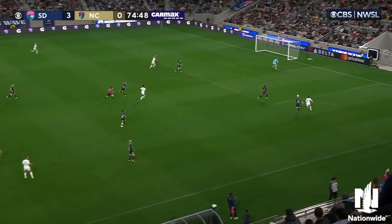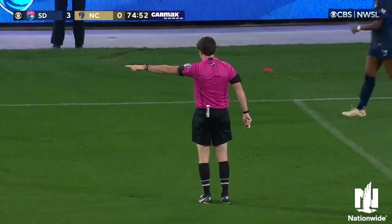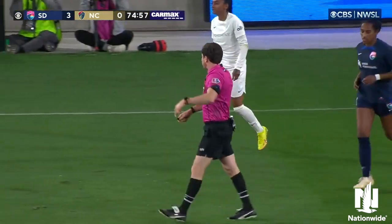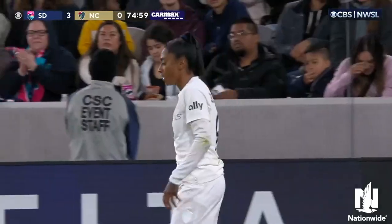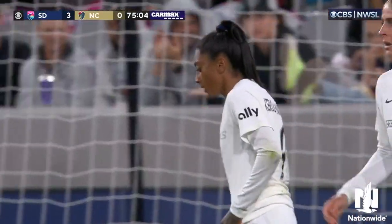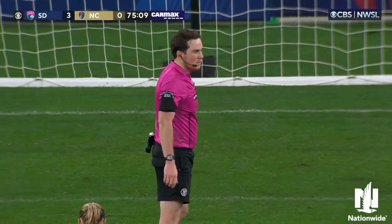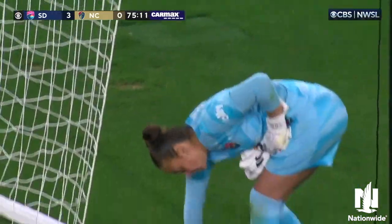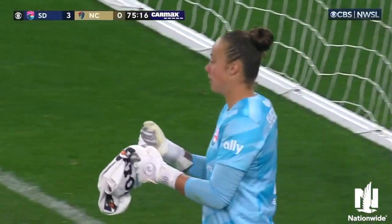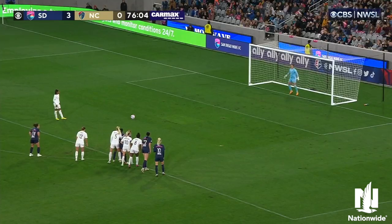Down that right side, Caroline Germa got a piece. PK. Penalty, yeah. No doubt about that call. Confident call, and I think Germa knows it. So in the 76th minute, a chance for North Carolina to get on the scoreboard, get something out of this. Nobody likes to be on the referee's whistle.